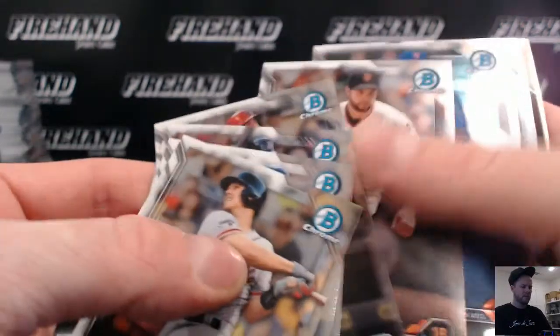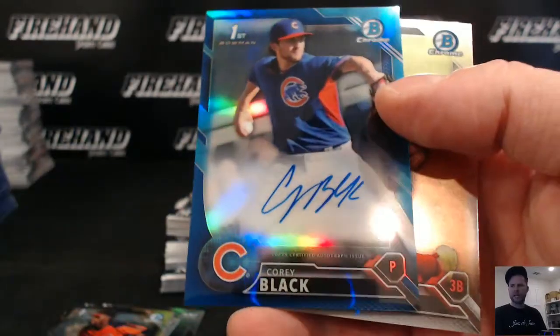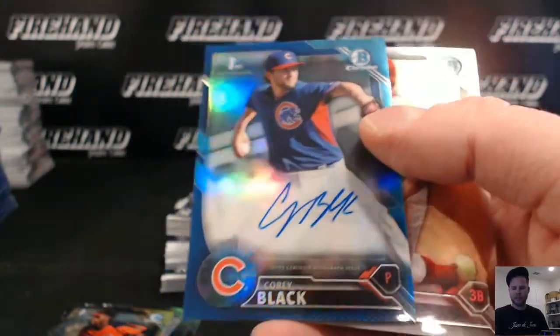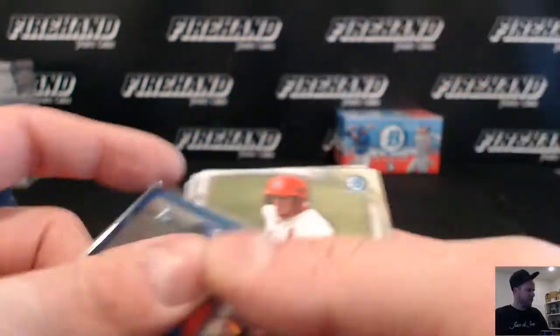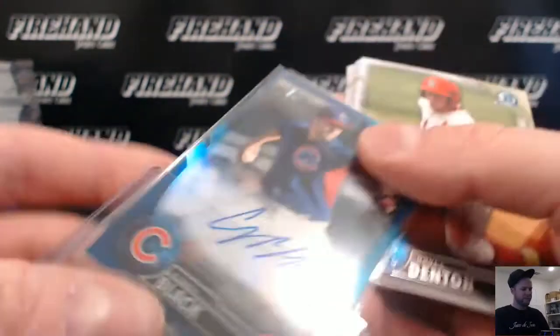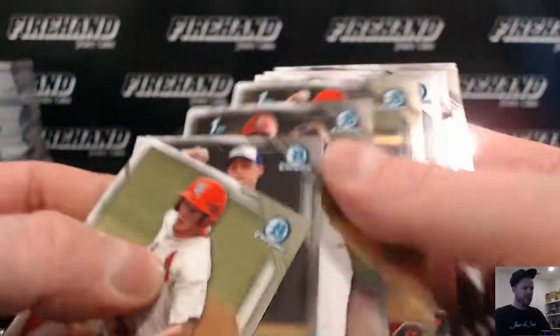Guys, blue autograph, Corey Black. The Cubs are going now, huh? Reynolds patch auto on the Cubs, gold auto on the blue auto. Was numbered out of 150. Cubs and Cards.